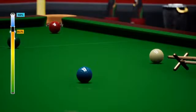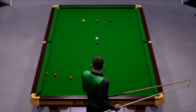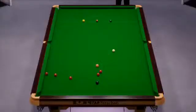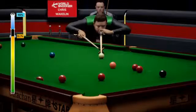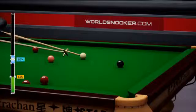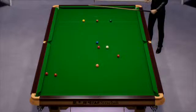Looking to play this with a lot of power. 60. So, this pot will leave his opponent in snooker's required. Beautiful. And that shuts the door on his opponent in this frame. 65. Playing this with a lot of power. 66. He's looking to pop this into the left corner pocket. Excellent shot. 73.